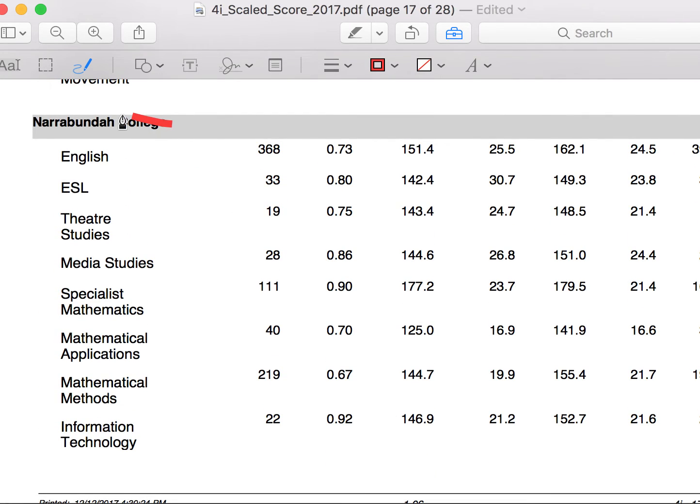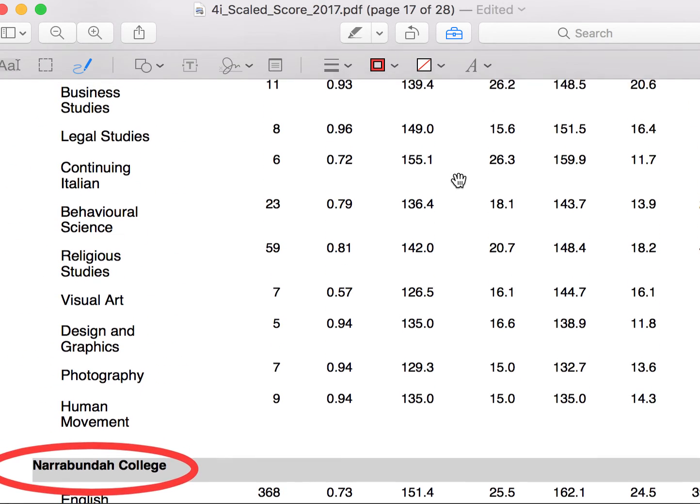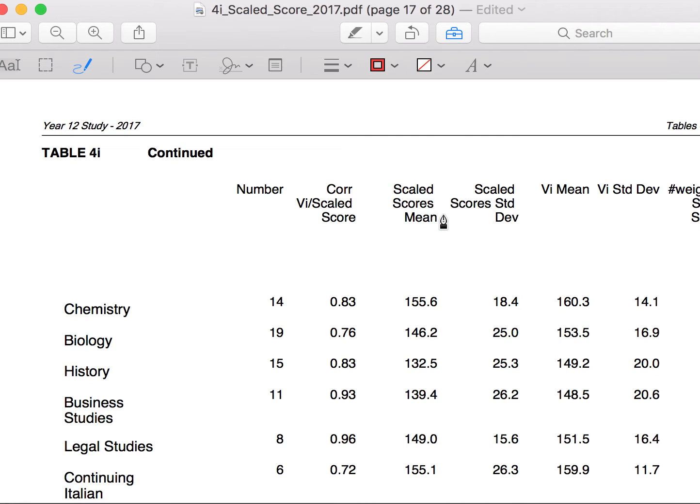Okay, so here is Narbonne College. For Narbonne College, we'll have different subjects. Let's just have a look at which subject is better. The one you're looking at here is the scaled scores mean. You just need to look at this scaled scores mean.